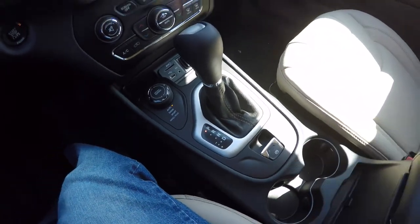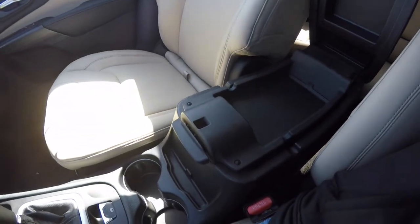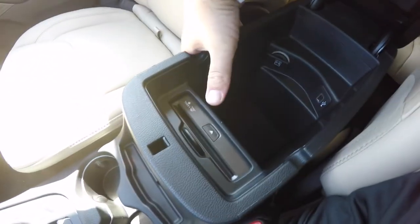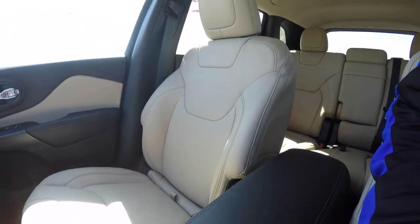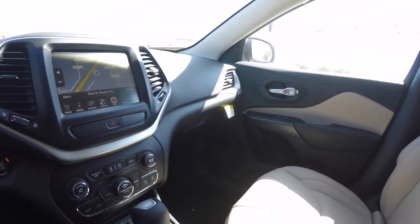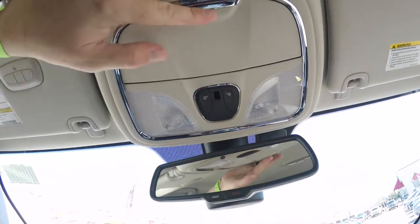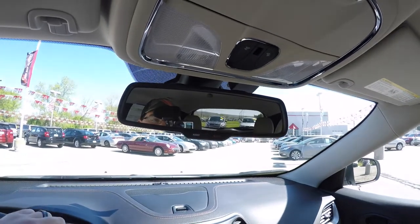Vehicle is equipped with an electronic parking brake. Also have illuminated front cup holders, dual level storage in your center armrest. And inside you have a USB charge port and a 12-volt power point. Also have your CD tray. And looking overhead, overhead map lights. Also that sunglasses holder, automatic dimming rearview mirror with integrated microphones and 911 assist.